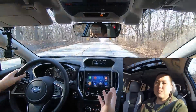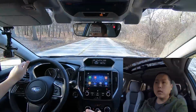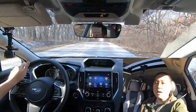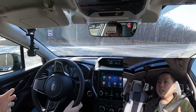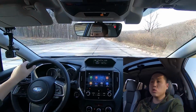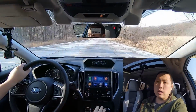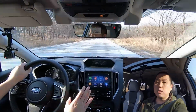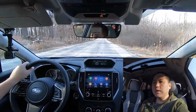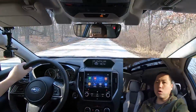So in terms of sound insulation, I don't hear much from the engine, from the wind noise, road noise, nothing. It's really quiet in here. And that's really good. This reminds me a lot of the new Forester, which to me is one of the best compact SUVs on the road today, if not the best. I was truly blown away when I drove the Forester. This reminds me of that because of how quiet it is, and how comfortable it is overall.